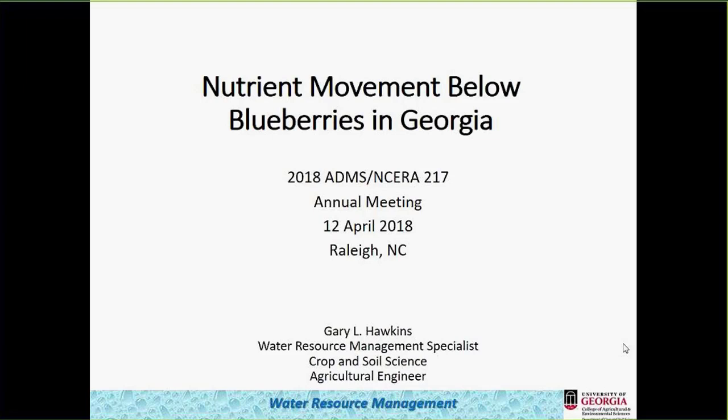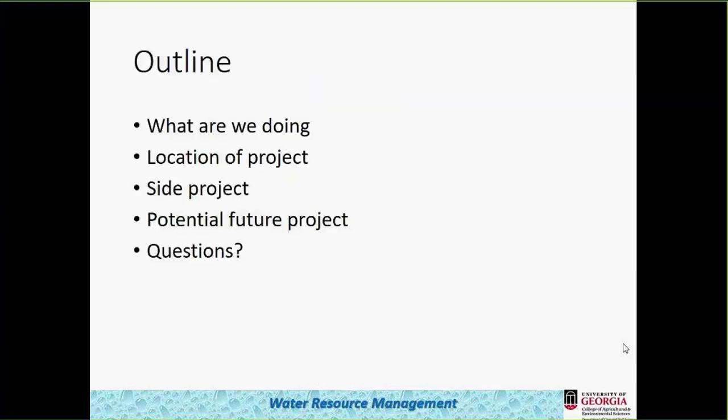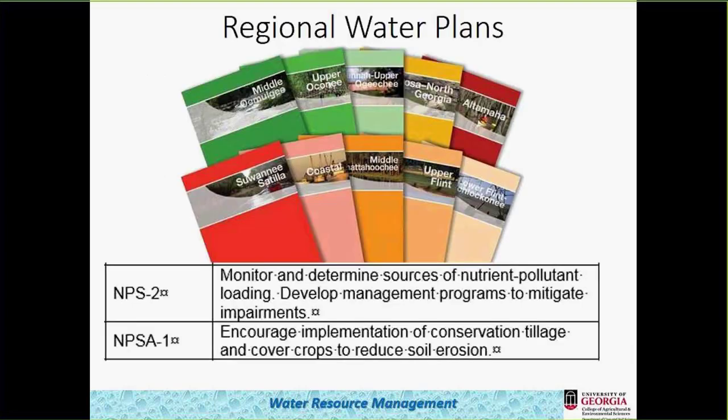So this is one of those specialty crop projects that we started, looking at water resources, water management, really looking at nutrient movement underneath these blueberries, and I'll show you why with these wonderful drawings here in just a minute. But just kind of go through where we're working, what side projects we're doing, and where we're going from there. So a lot of this started back in 2008.